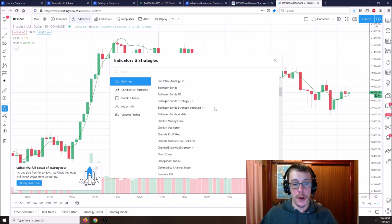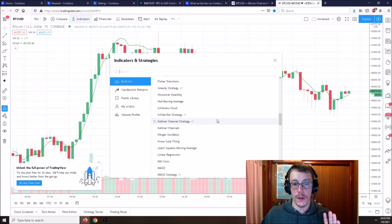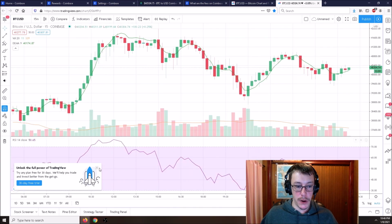There are a ton of different indicators and strategies that will show up on here. You can see all different kinds of ones. You guys can experiment with this, find the right one for you. There's an incredible amount of diversity in these different technical indicators. A lot of them are from the stock market world, and they will show you the ups and downs of Bitcoin in different mathematical ways. However, relative strength index is sort of my trading god. So type in relative strength index, not vigor, not volatility. It's relative strength index. We're going to click on that, and we're going to see this bar down here.